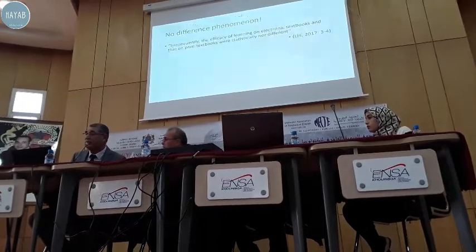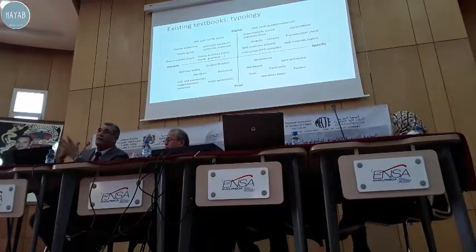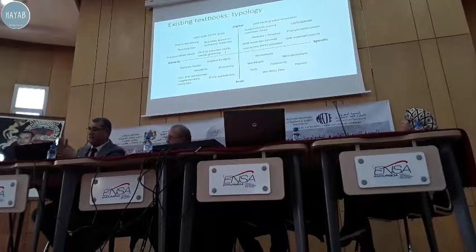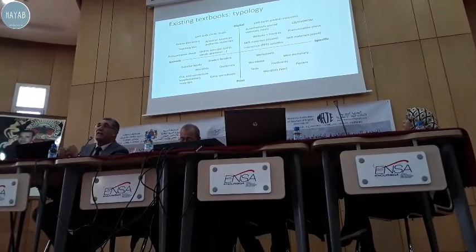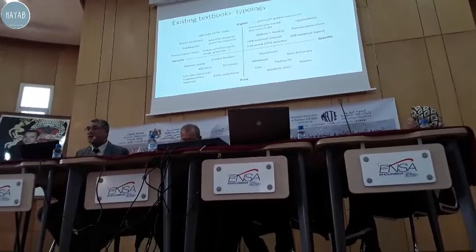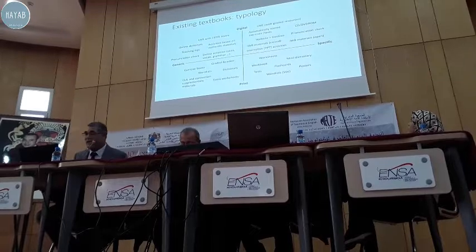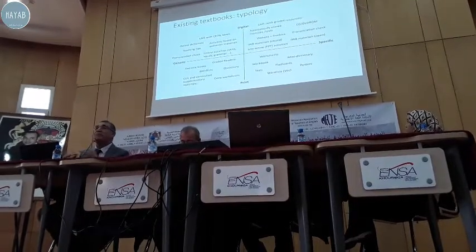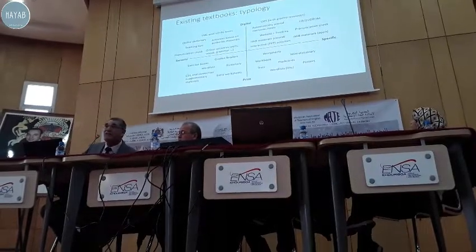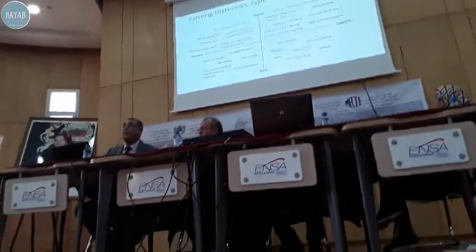And that's what I'm going to dwell on. I have gone through some existing textbooks, some 45 or so, and they have evaluated what they have in terms of materials. So this is a kind of typology, and I divided it into some generic things, because a dictionary is generic, it's not specific to a textbook, and print or digital.